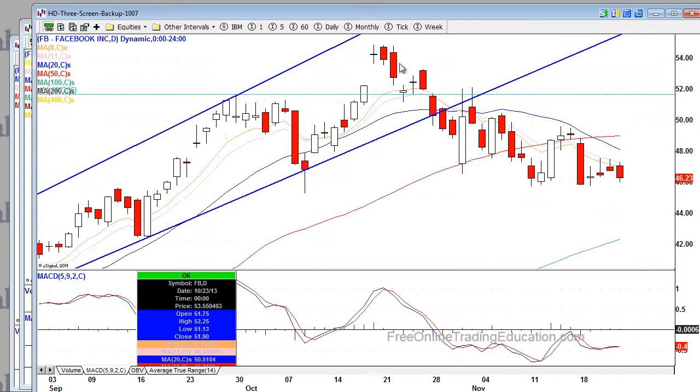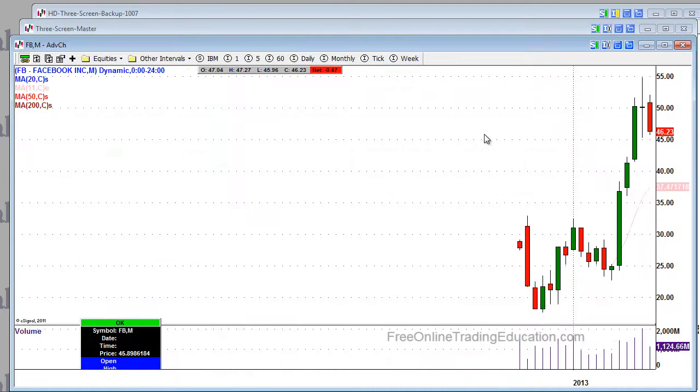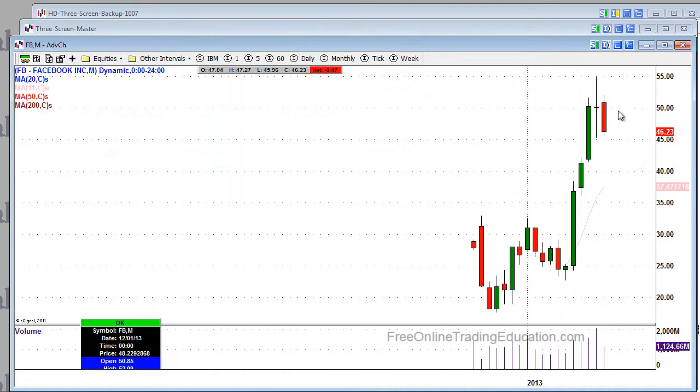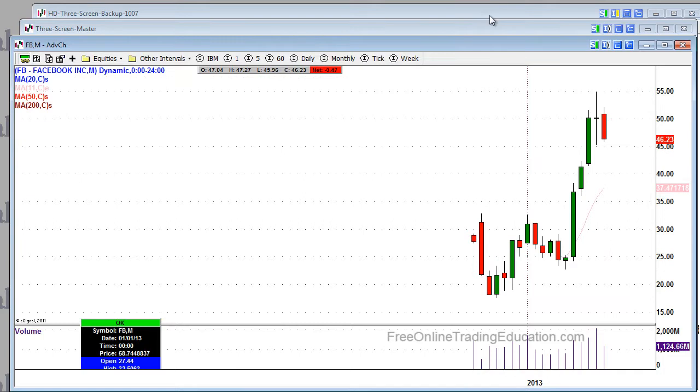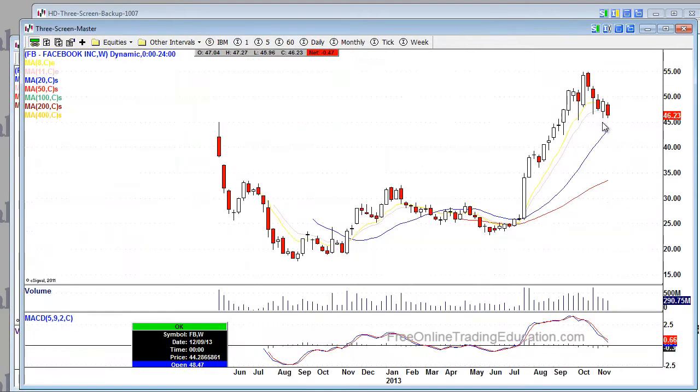And Facebook, on the daily, just a choppy down mess. And you look here at the weekly, this is looking very bullish. Nice pop, nice bull pullback to the rising 20-day, looking for bullish activity here. Monthly though, the problem is we look toppy, it needs to pull back. So right now the daily is bearish, the monthly bearish, the weekly is the only thing that looks remotely bullish.